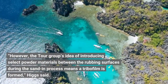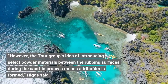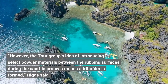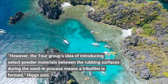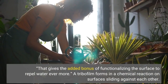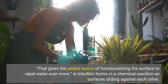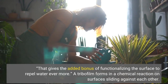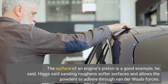However, the Tour group's idea of introducing select powder materials between the rubbing surfaces during the sand-in process means a tribofilm is formed, Higgs said. That gives the added bonus of functionalizing the surface to repel water ever more. A tribofilm forms in a chemical reaction on surfaces sliding against each other. The surface of an engine's piston is a good example, he said.